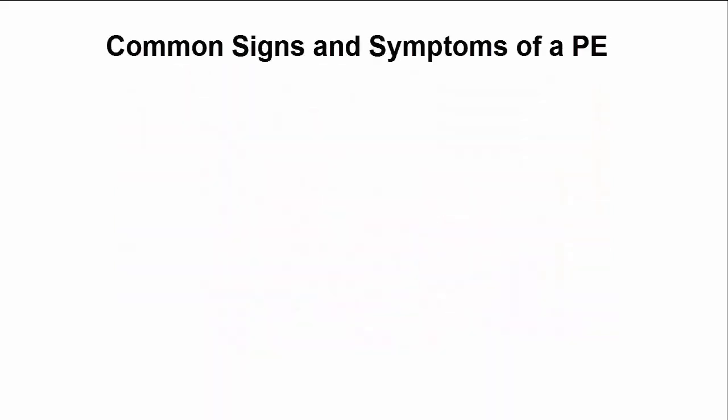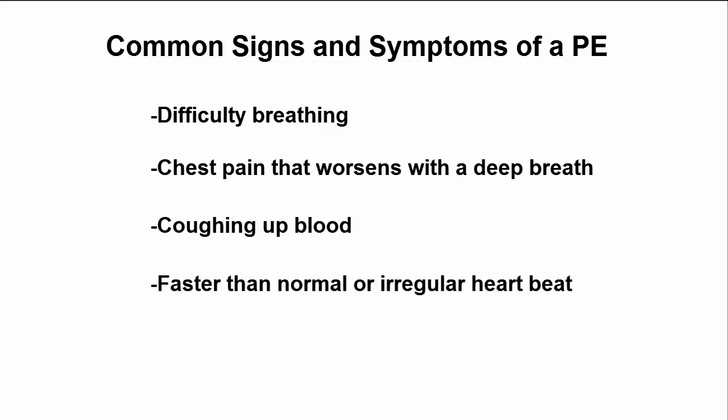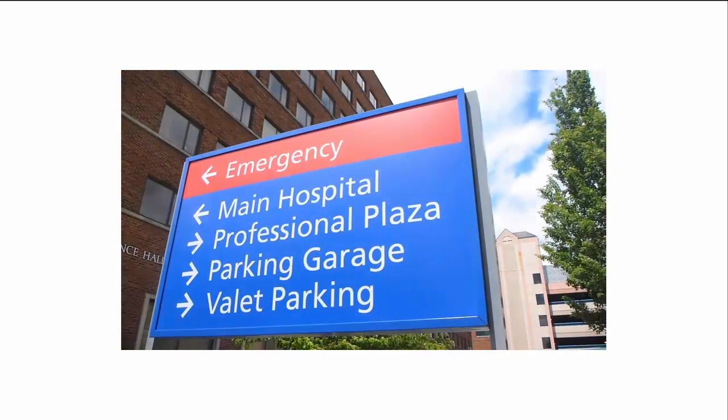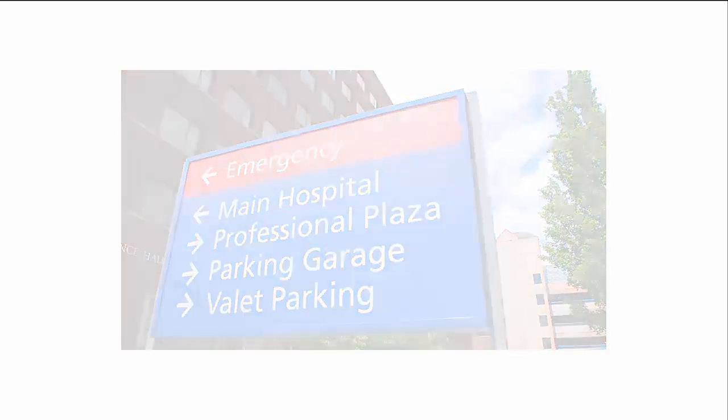Signs that a DVT has progressed to a pulmonary embolism, or blood clot in your lung, include, but are not limited to, difficulty breathing, chest pain that worsens with a deep breath, coughing up blood, faster than normal or irregular heartbeat. You should seek immediate medical attention if you experience any of these signs, as they may be life-threatening. If you cannot immediately reach your doctor, you should go to an emergency room.